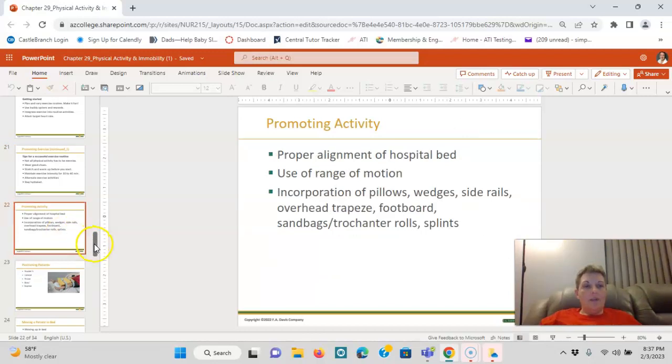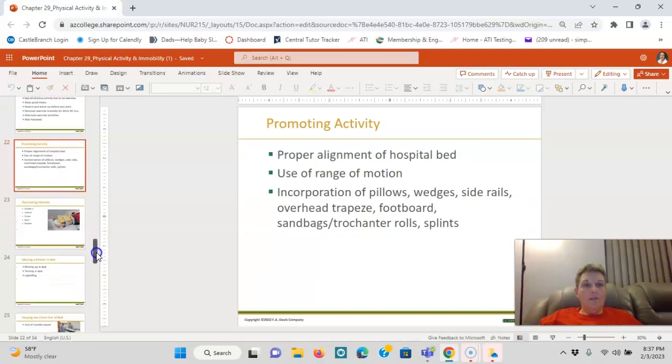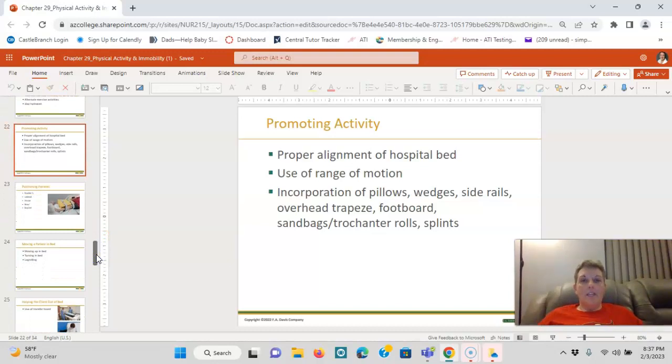In the hospital, we want to promote activity. So in activity, we want to make sure that they have a proper alignment of their hospital bed. Make sure that you put your bed up. Make sure they're in the right alignment when they're in bed.